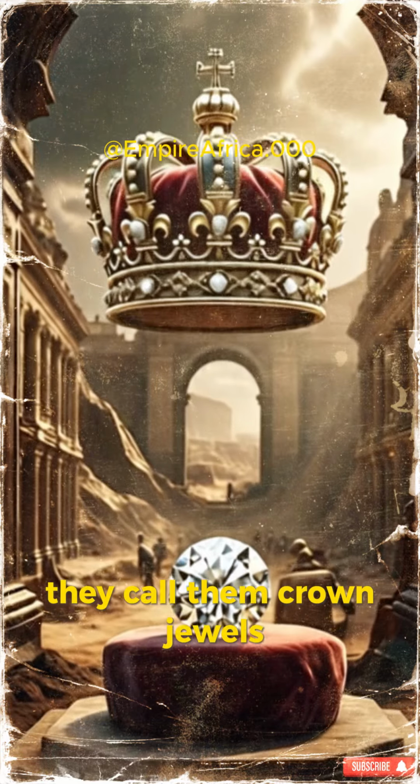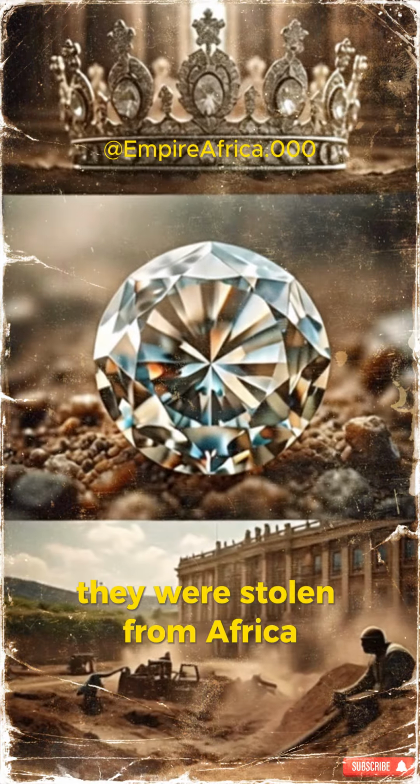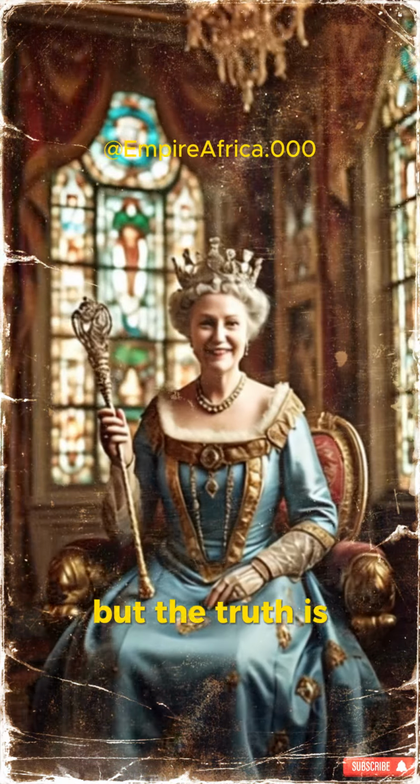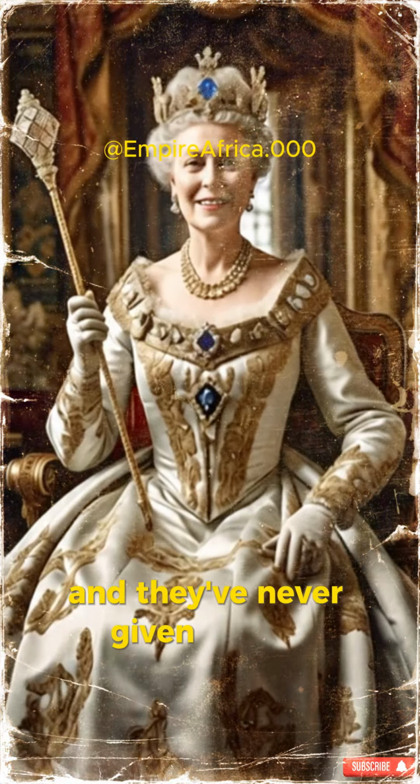They call them crown jewels. But many of them didn't come from Britain. They were stolen from Africa. She wore it with pride. Displayed it for the world. But the truth is, one of the most famous jewels in the British crown was stolen from African soil. And they've never given it back.